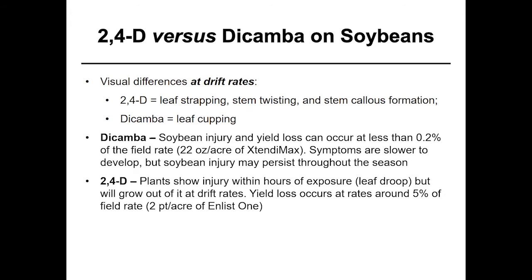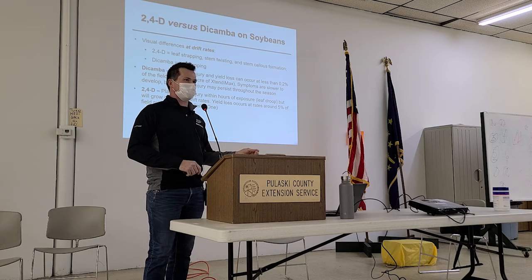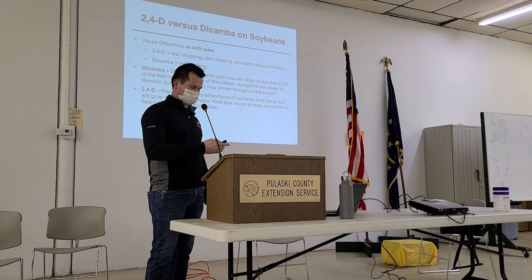But for 2,4-D, those plants are going to show symptoms within a few hours after exposure. Within 3 to 4 hours, you can already see some of those symptoms, especially leaf drop or stem twisting. But yield losses will only occur if you have over 5% of the field rate. So basically, what I'm telling you here is that it takes way more 2,4-D than dicamba to actually cause yield losses to soybeans.